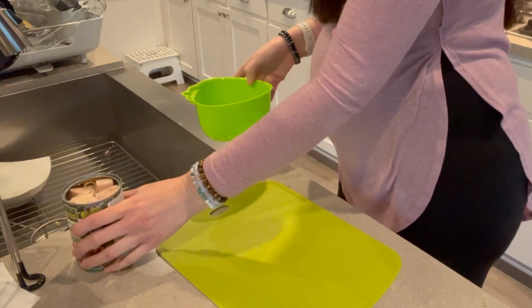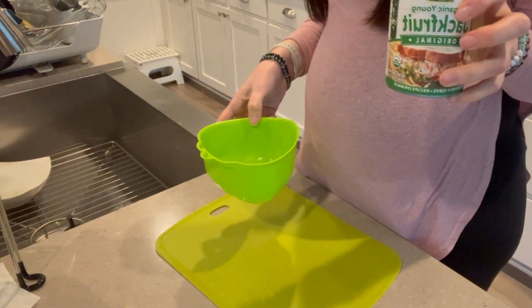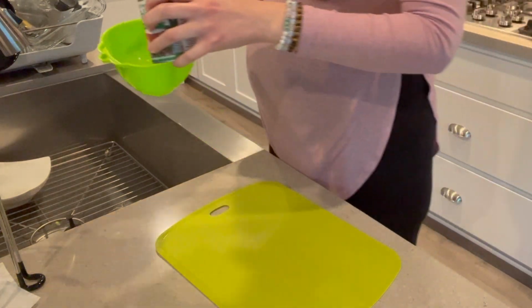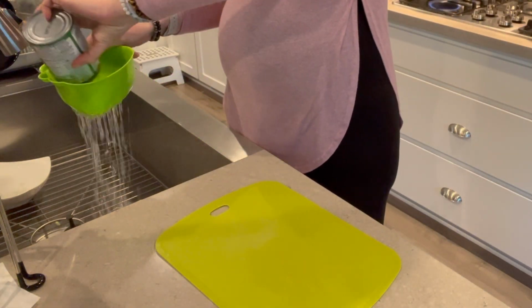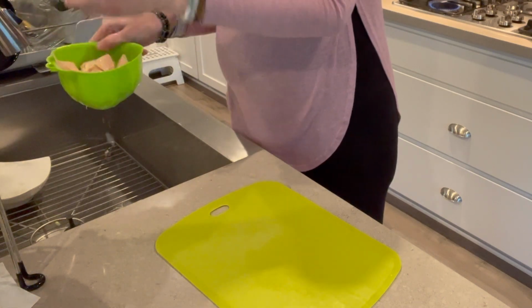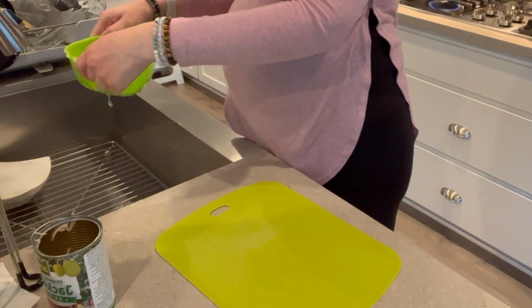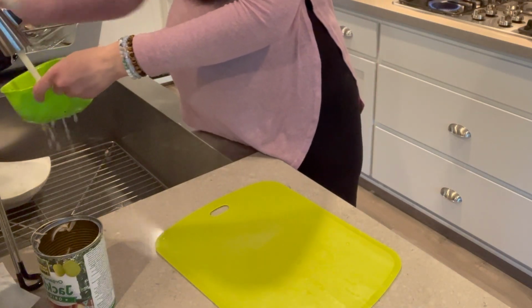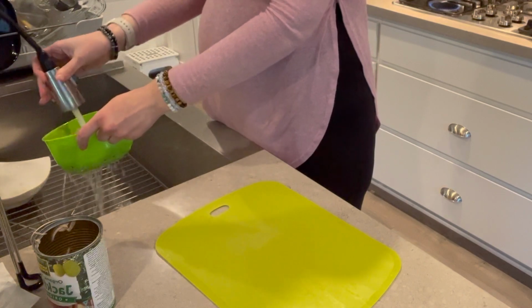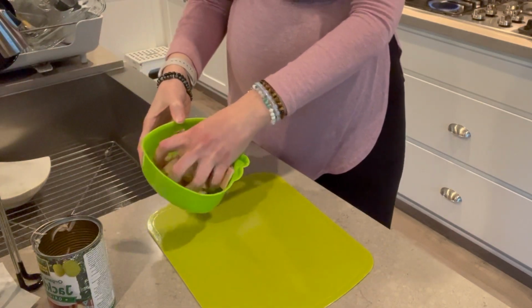All right, and then for the jackfruit, what I do is I will pour the canned jackfruit into a strainer and just pour the water out because I will rinse them. I don't like to eat it straight from the can because I don't know what was put inside of it. So I just rinse the jackfruit and then I'm just gonna give it a good rough chop.